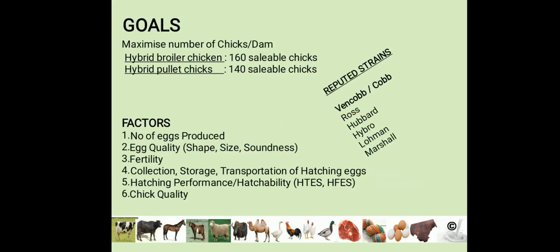As far as breeder farm management is concerned, the main goal of management of a breeder farm is that we want to maximize the number of chicks per dam. In case of hybrid broiler chicks, we should be able to obtain 160 saleable chicks, and in case of hybrid pullet chicks, we should be able to obtain 140 saleable chicks.